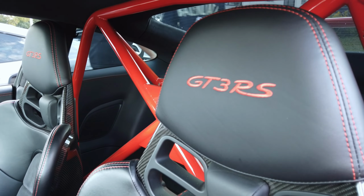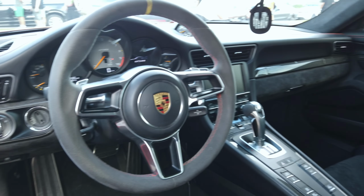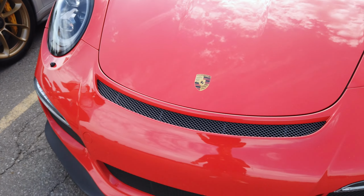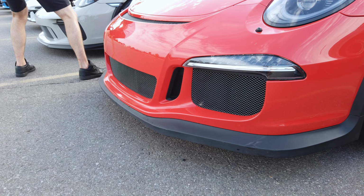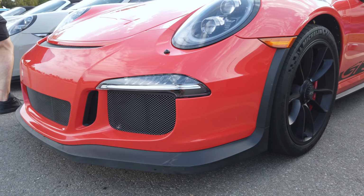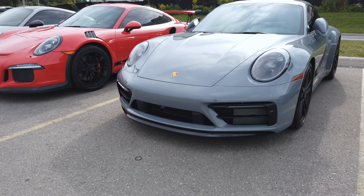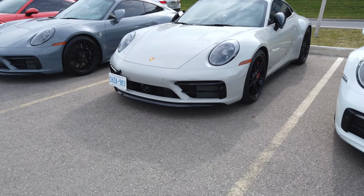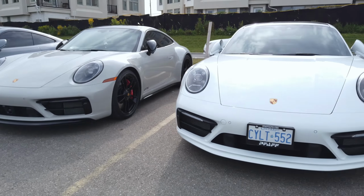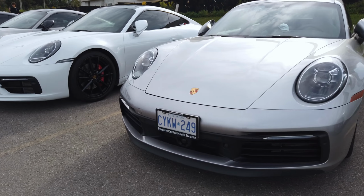Look at this, sick y'all. Too nice. In the front. Money shot, guys. This is so sick. Here's a blue Turbo. Another 911 coupe right over here, right? 992. There's an older one.